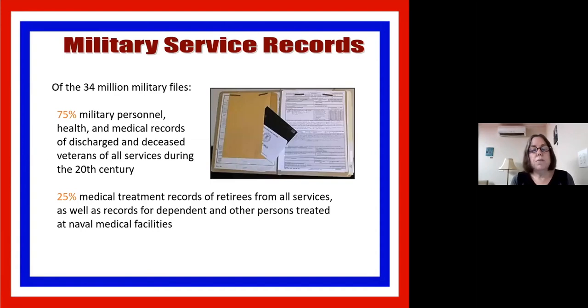Now, there are quite a few records there, 34 million military files. 75% of them are the basic service records, also health records, medical records, discharge, etc. But 25% is medical records, not only of the retirees, but also of their dependents and other persons treated at naval medical facilities. So keep that in mind, that you can also perhaps find medical records of some of the veterans' family members in these files.